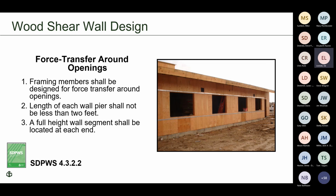The next one is force transfer around openings. This is similar, but now when you hit openings, you're actually going to transfer those loads over, right? You've got framing members designed for force transfer around the openings. The length of each pier shall not be less than 2 feet in between there. And then you have a full height wall segment on each end, and that's where your hold downs are. So you can see these straps that are above the window there. That's actually what's going to transfer that load from one side to the other.